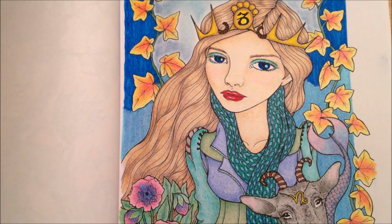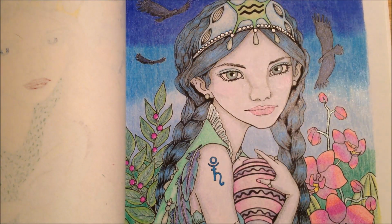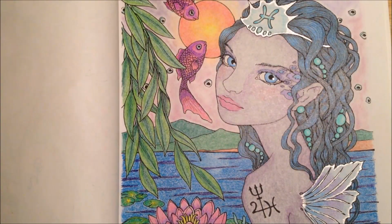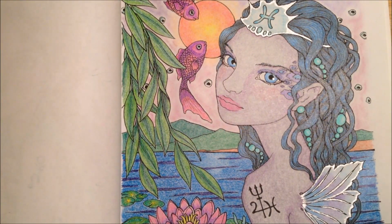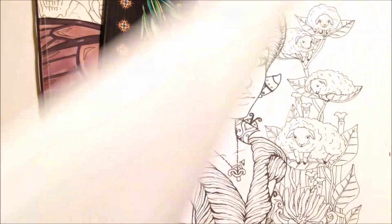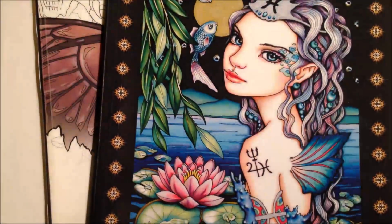That's another redo. The background, I started one way and I didn't like the way it was looking, so I finished with chalk pastels, and it looks kind of strange. And yeah, there we go. And that's it for that one.